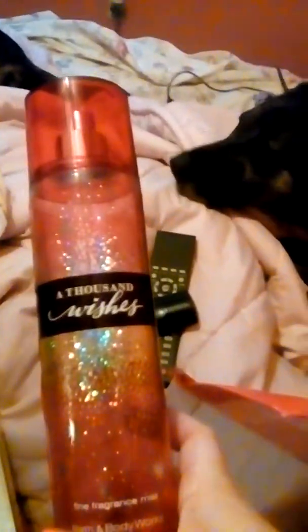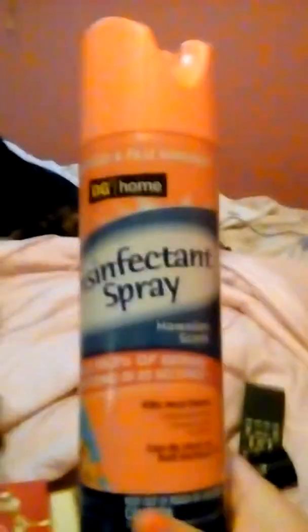I had this cat food bag, Forever Pills. Then I have this Bath and Body Works Fire Sweeter 1000 Wishes. This tan towel for your tan. Gossip, it's a perfume. This little smelly thing that you plug into the wall. Some lemon hand soap. Some disinfectant spray.